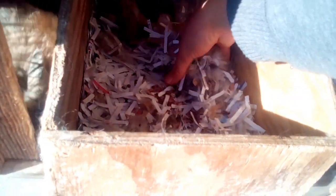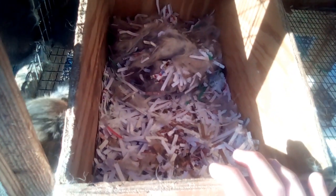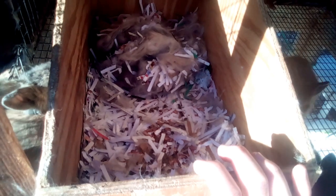So I don't know if some of them nursed a little bit, some of them didn't. I don't know if her milk is in all the way. We're not going to worry. We still have till tomorrow morning for her to nurse them on her own, and for her milk to come in. So if it doesn't come in by tomorrow morning, then I'm going to force her to feed them more forcefully and less just like, hey, you want to feed them?